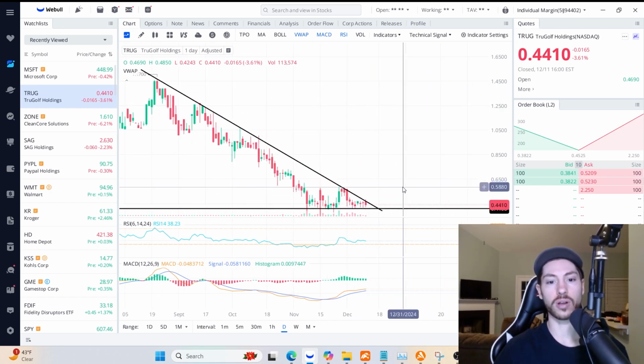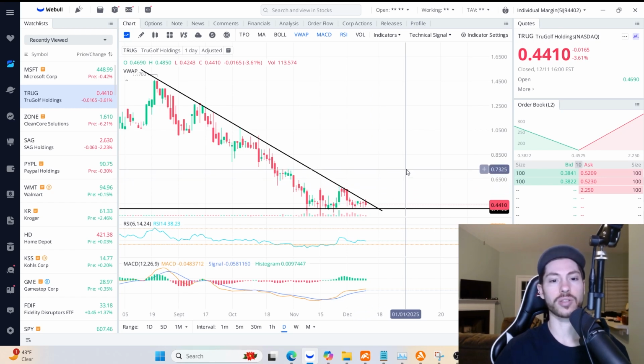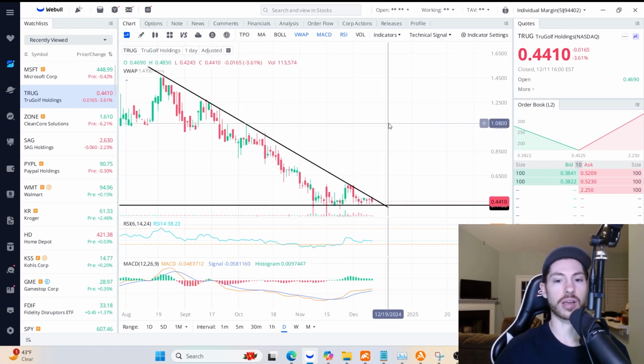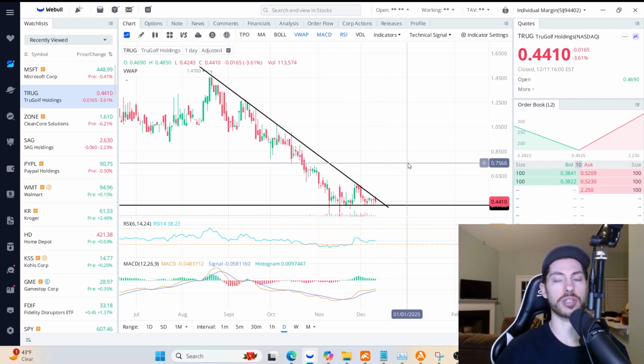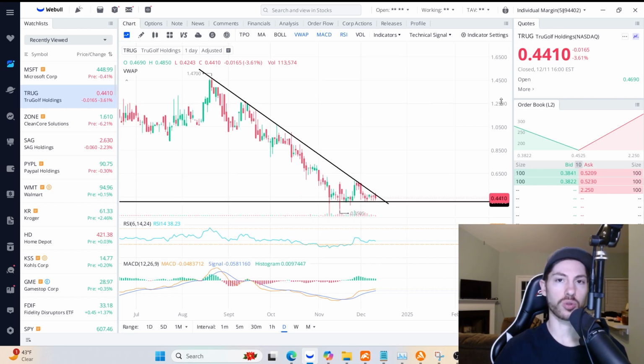Okay, so we do have a lot of resistance at this 60-cent level, just under that. If we do start to break out, we do have some levels around 70 cents as well, just some key levels once we start breaking out, if that happens. They are actually sitting near the 52-week low, which is 35 cents, I believe, and they're currently trading just 9 cents above that, and we are looking at a very big downtrend break.